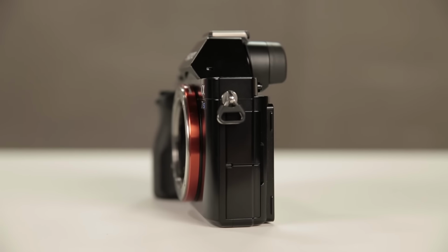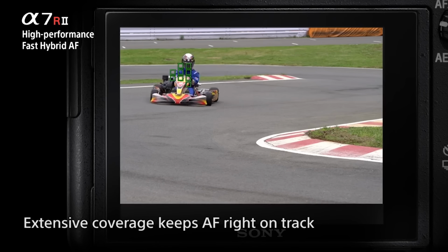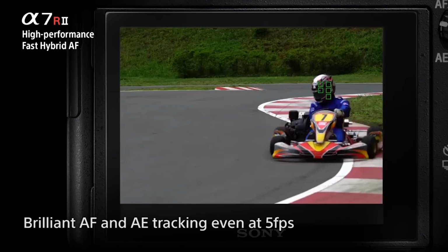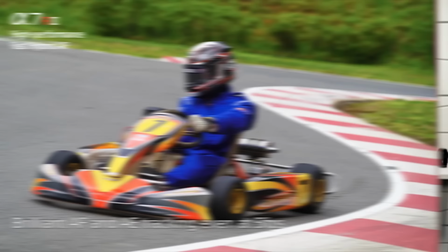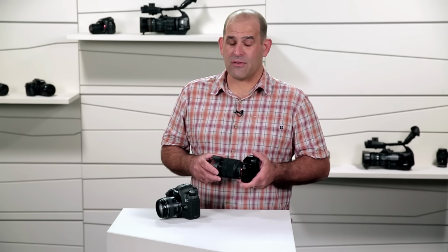Now, in the past 5 years, mirrorless cameras have caught up with technologies like Sony's fast hybrid autofocus system, which incorporates both contrast detection and phase detection autofocus on the same sensor, and in some cases have faster autofocus speeds and can focus in lower light than a DSLR.